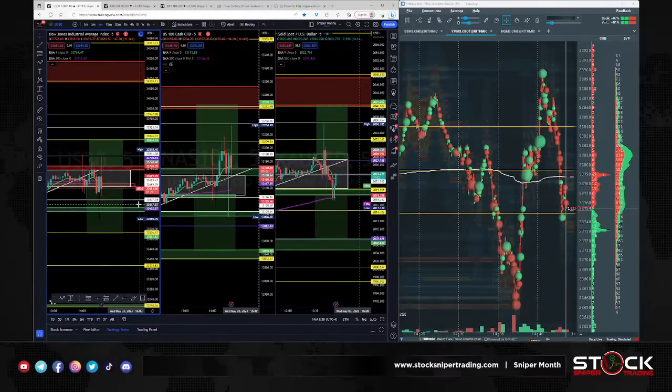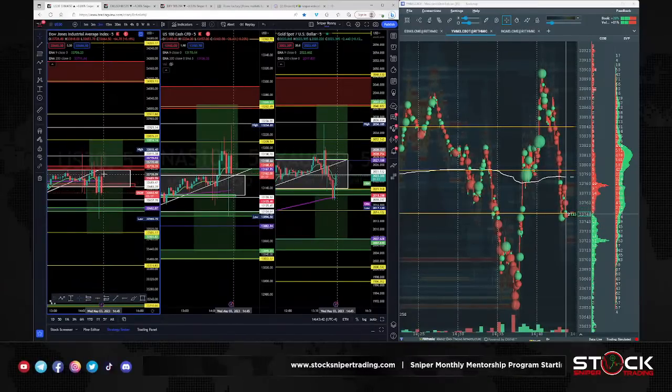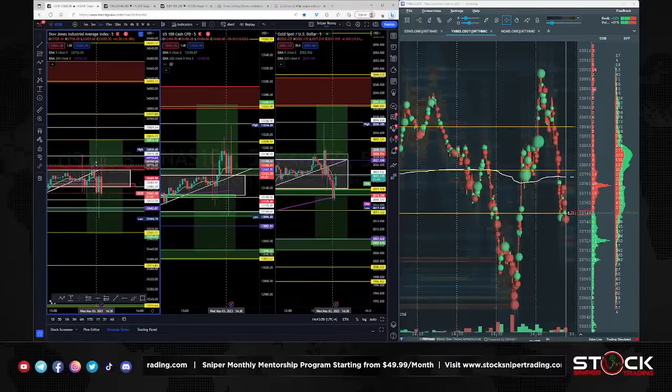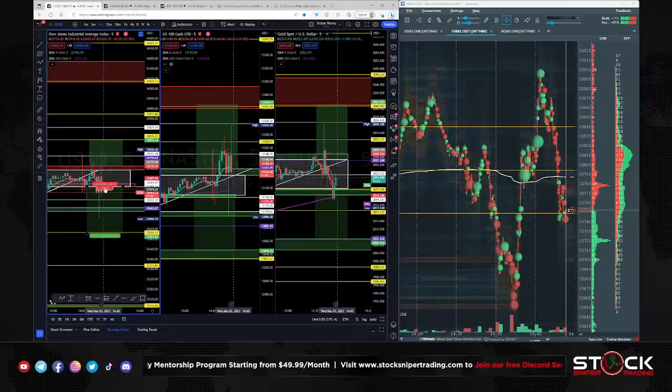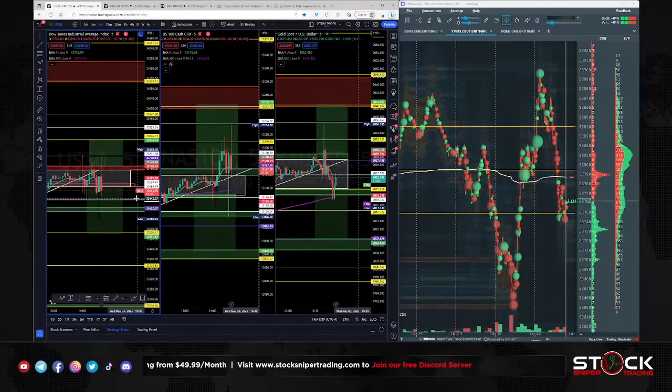Scalpers like it because there are some fast moves, like you can get in and out quickly with some nice moves if you're in the right direction. But if you do not know how to trade volatile news, it could be a disaster to your account, because every one of these candles was an impulse. And there's still absolutely no real direction in the market.